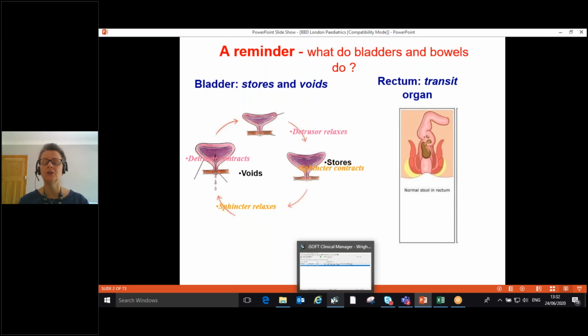So until something goes wrong, you don't really become aware of it. So of course the bladder is the eliminatory organ for liquid, and the bowel is the eliminatory organ for waste. They are co-located, and interestingly, they share the same neurological basis and the same embryological tissues arising from the same place.